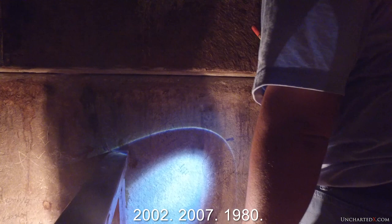Look at this. More graffiti. 2002. 2007. 98. People love to do this.